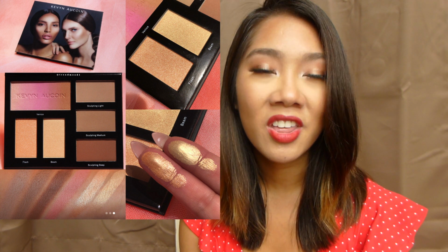which doesn't make any sense to me because it comes with the light, the medium, and the deep. And I'm not sure why it comes with all 3 of their contour shades because each contour shade is meant for a different skin tone. Like, not one person's going to need all 3 of them. So maybe this would be good if you were a makeup artist or something like that, but for me, although it's probably a great value, it is only $59 for all that, I just don't think it's worth it personally.